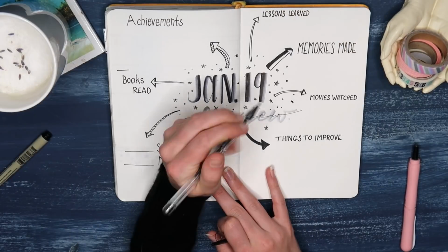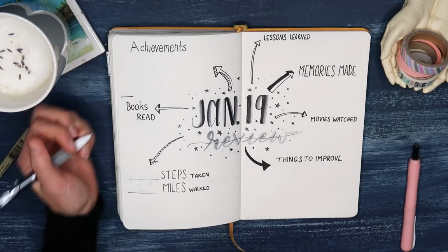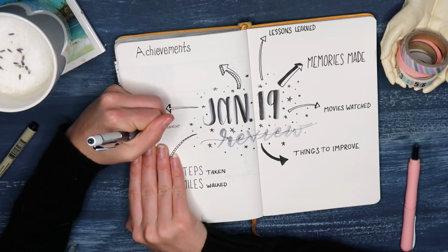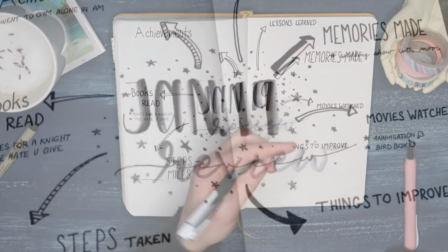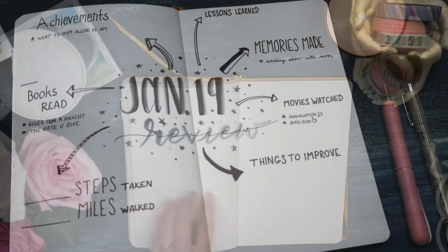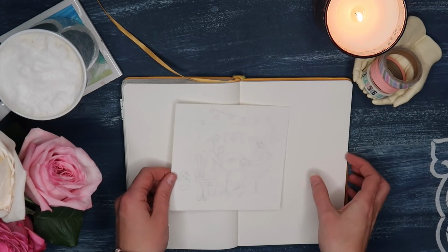So it was a really fun spread to create, and I'm excited to have it entirely filled out once I reach the final day of January. It also is an easy enough spread to create that you could do it at the beginning of the month and just fill it in as you go along.